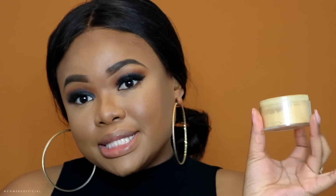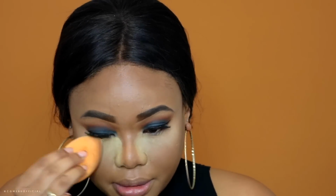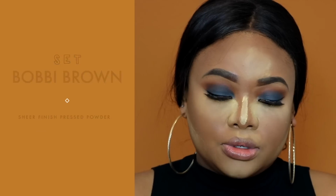I'm gonna bake with my Sacha Buttercup powder, and I'm not gonna bake too heavily. Sacha Buttercup gives me this like caramel finish, which I absolutely live for because it is banana powder. And when I slay on like a night out, I like to use Sacha Buttercup. I'm gonna set the rest of my face with my Bobbi Brown face powder. This is the shade Golden Brown, and this just matches my foundation.